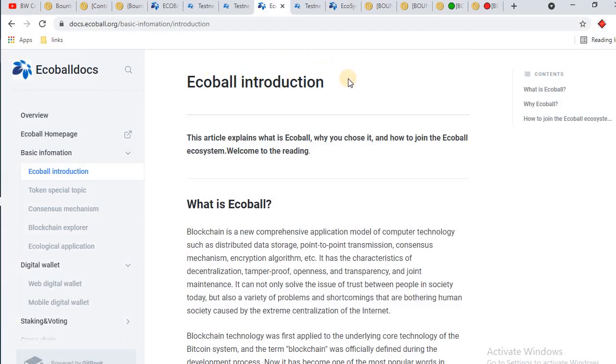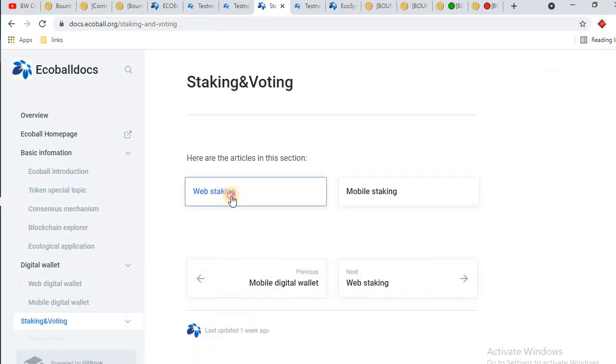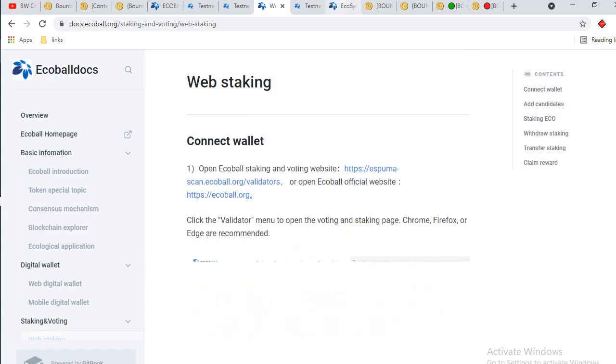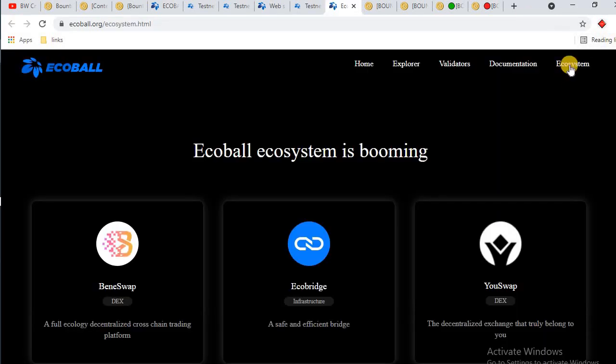And this is the documentation page of EcoballChain. Here you can read the overview, EcoballChain homepage, basic information, EcoballChain introduction, token special topic, consensus mechanism, blockchain explorer, ecological application, digital wallet, web digital wallet, mobile digital wallet, staking and voting. All detail is available in this documentation. You can read it yourself.